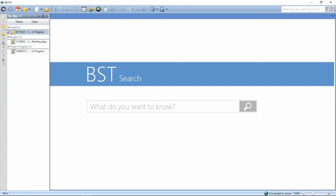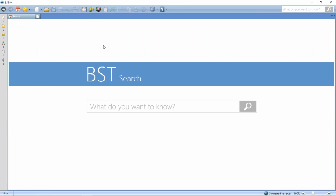We took the notion of taking traditional modules out of this particular application. We developed the application to work how people work and interact in specific business processes. So you see here in the to-do panel, I might be involved in approving pre-bills, draft invoices, approving a project, or maybe even updating project progress through earned value.